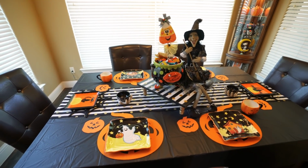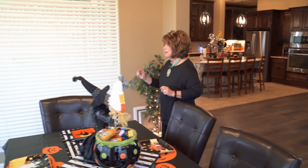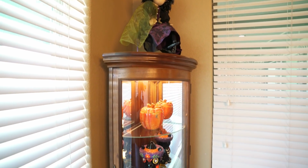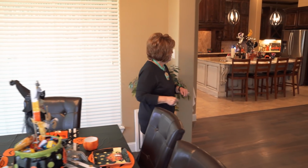But I love decorating, and this is one of my favorite witches right here. So I put her right in the center. And then I have this old cabinet that belonged to my mom, and I just can't part with it. And so we brought it along, and it fit perfect right here. So anyway, that's my little dining area.